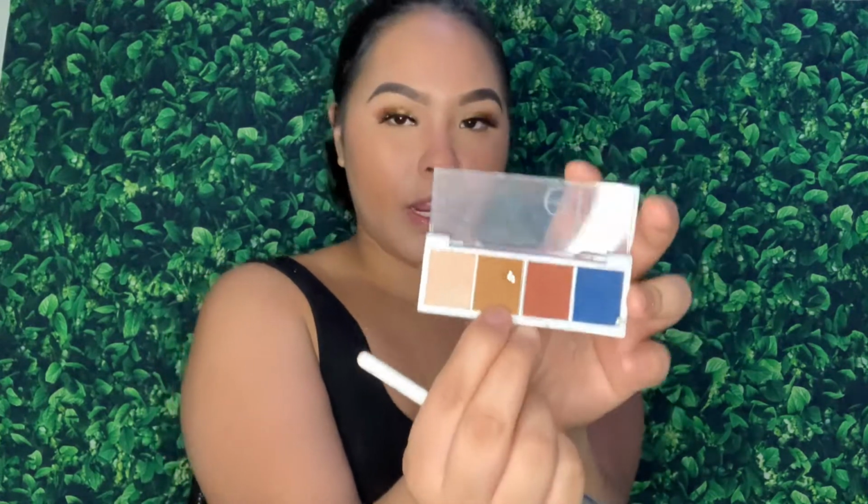So now we're gonna go back into the eyes. This little brush is an e.l.f. brush, of course, the smudge brush. So I'm gonna be going ahead, and I think I'm going to take this lighter color right here, and I'm gonna smudge that under the eyes.